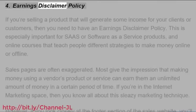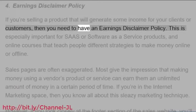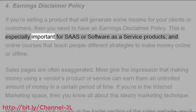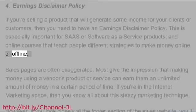4. Earnings disclaimer policy. If you're selling a product that will generate some income for your clients or customers, then you need to have an earnings disclaimer policy. This is especially important for SaaS or software as a service products, and online courses that teach people different strategies to make money online or offline.